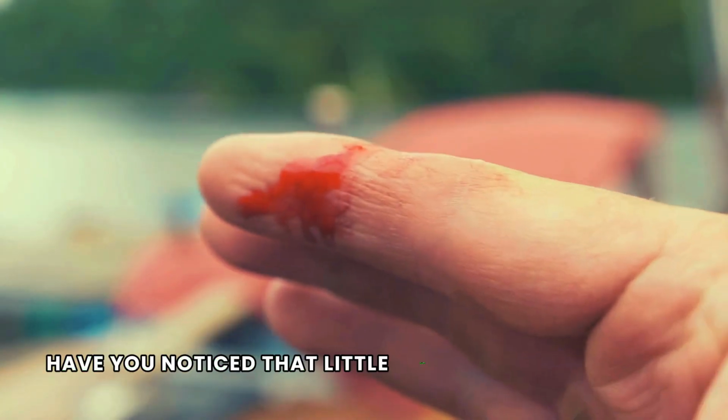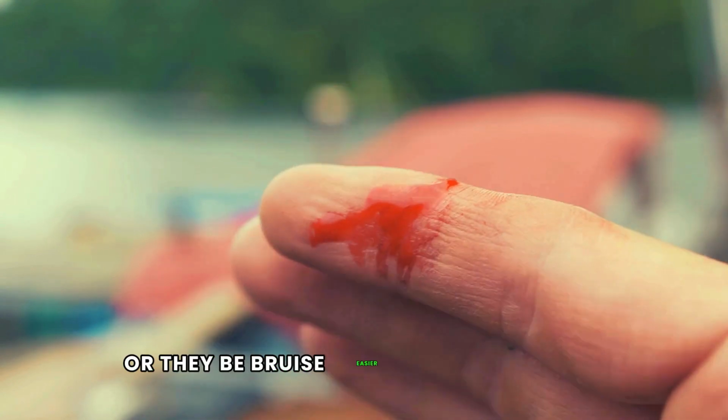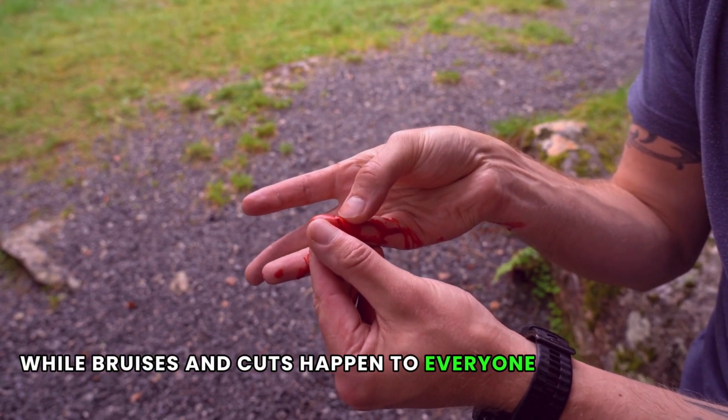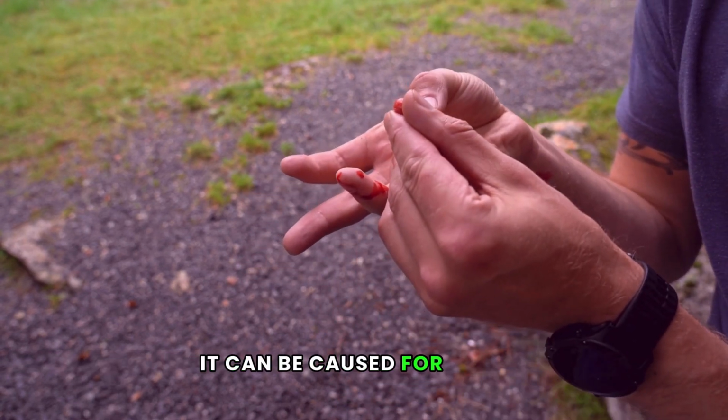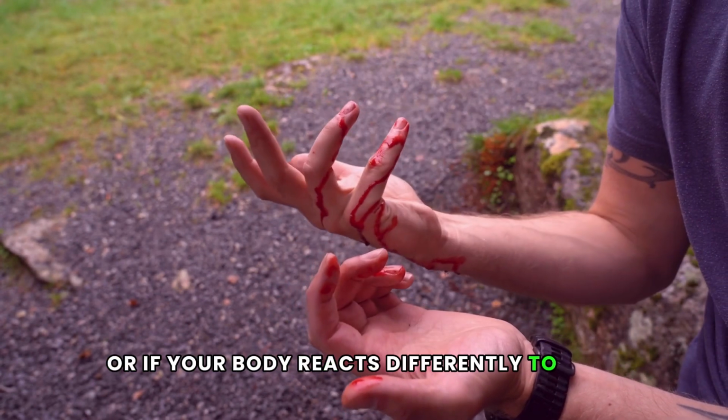Sign number 6. Unusual bruising or bleeding. Have you noticed that little cuts seem to bleed more or take longer to stop, or that you bruise more easily than before? While bruises and cuts happen to everyone occasionally, it can be cause for worry if they occur more frequently, or if your body reacts differently to them.